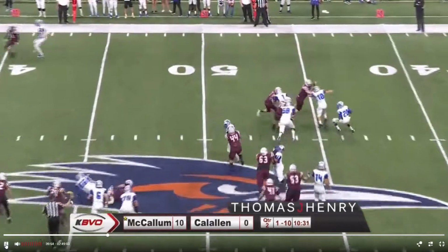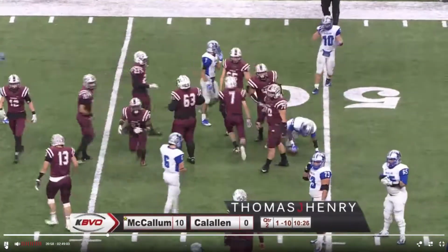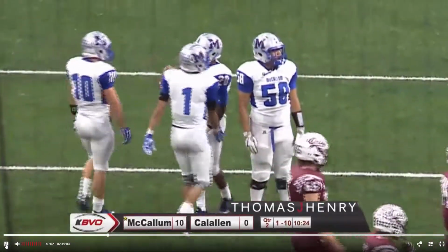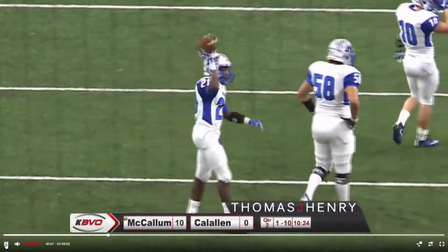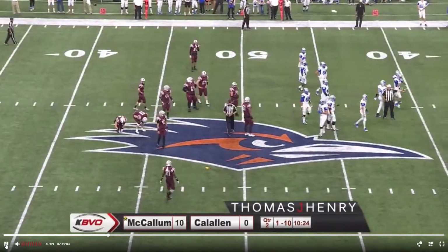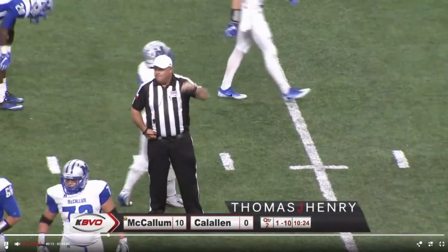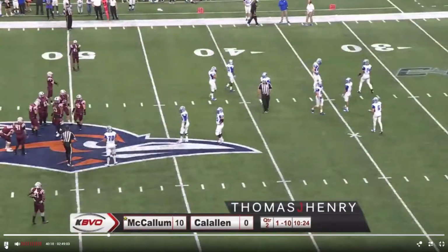Here's that speed sweep to Gage, bottled up and then cuts it up and actually ends up picking up a few yards, and that'll take it right to midfield, and that'll bring up second down. Brian Juarez, a backup linebacker, with the tackle. Below the waist. Well, on the offense, number 70, 15-yard penalty. Still first down. Big penalty right there, Steve. 15 yards instead of second down and 6, it's 1st and 25.